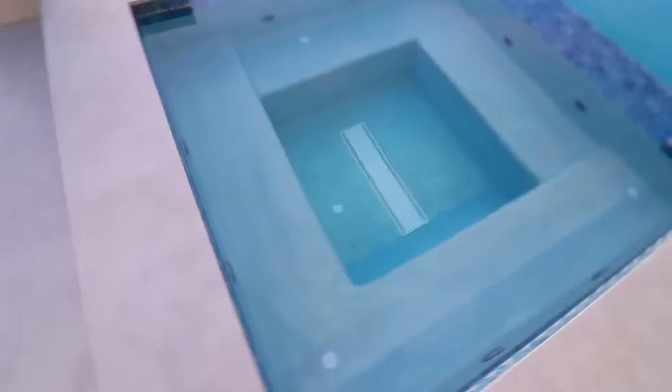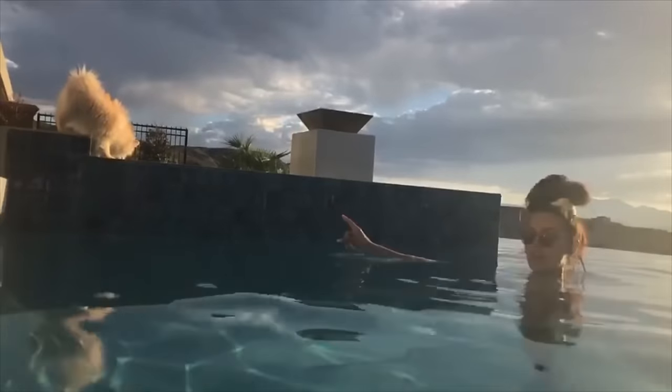So here is the spa, and it's an infinity pool. It looks cooler from here because you can't see the edge. My foot itches. So the pool is nice. It's heated, which you actually have to do even though it's over 100 degrees during the day. And Ash likes to drink out of the hot tub. Hey!